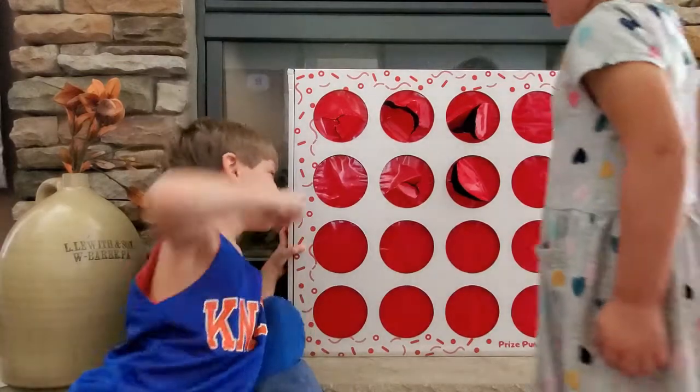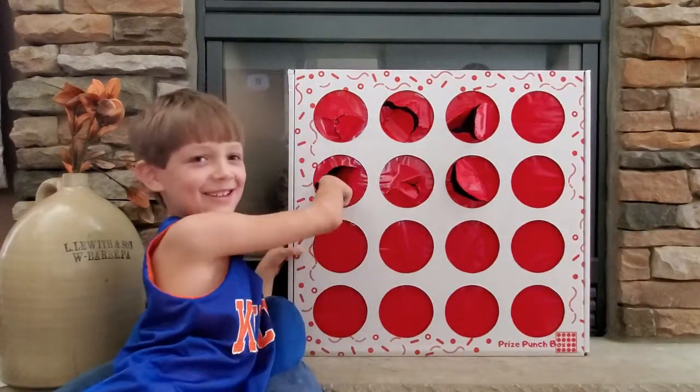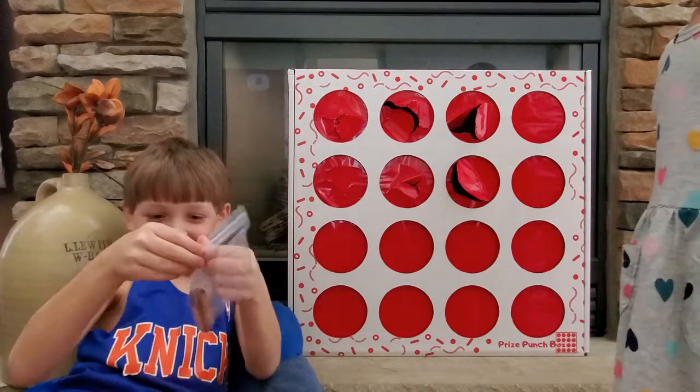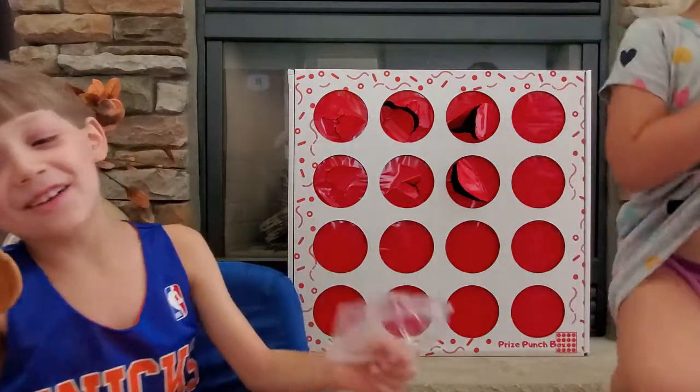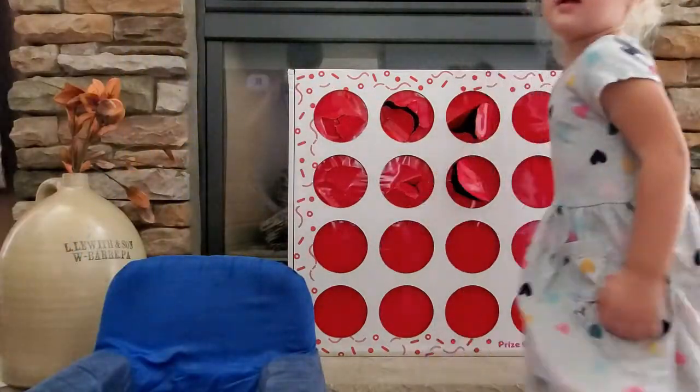I'm gonna pick this one. It's hard. There's nothing in it. Yes, there is. Yay. What is it? A cookie. That was Luke getting all the easy ones. Yeah. Well, I got one. It's a soft cookie. Okay, eat it up.